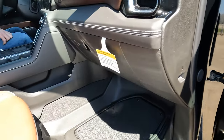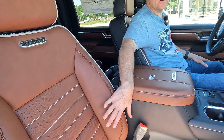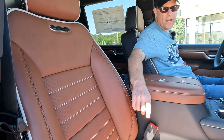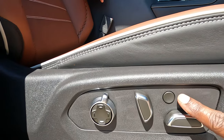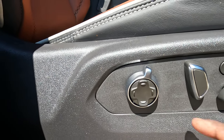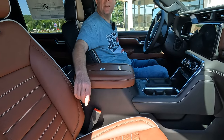And with the seats, here is something that's interesting. There's a lot going on here. Heated and ventilated, they're power, there are also massage seats. You activate that on the bottom down there, that round dial. There are different selections there on what you can do with the seat as far as the type of massage that you receive. So that's a really nice feature. Obviously, you have everything you expect there.